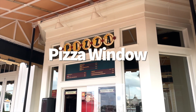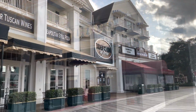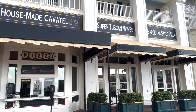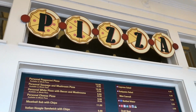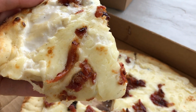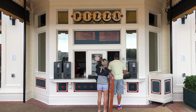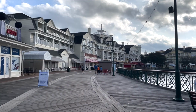All right, guess we have to talk about this one, the pizza window. Even though the pizza window is right next to the Trattoria Al Forno table service, don't let that fool you. The quality of the pizza here is not the same as what you'll get in the restaurant. Pizza comes by the slice or as a whole pie, and you've got your standard variety to choose from, like cheese, pepperoni, veggie, and sausage with mushroom. But yeah, it's not the best pizza on Disney World property, but I will say I have had worse. So there we go. It's definitely not the worst on Disney World property.